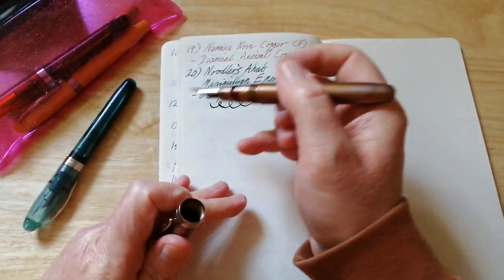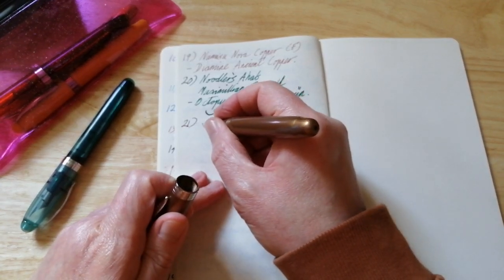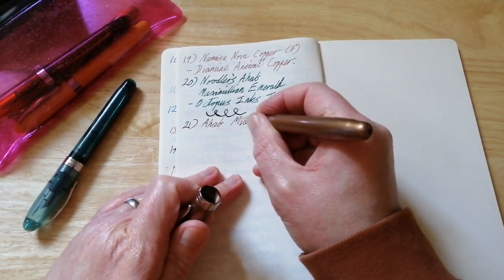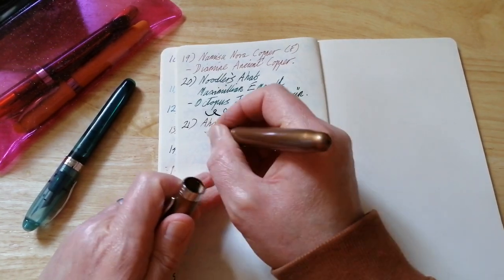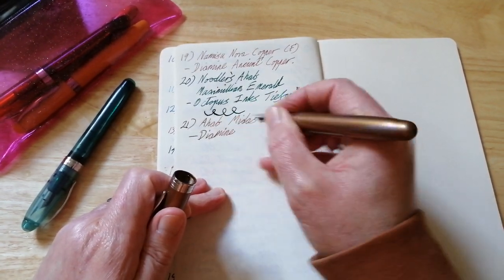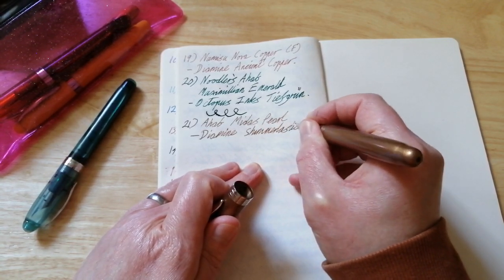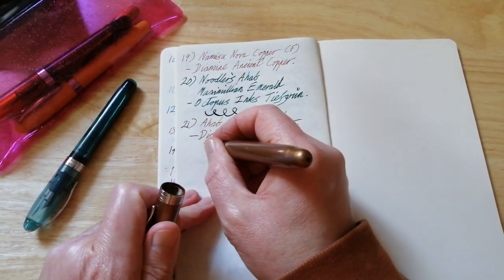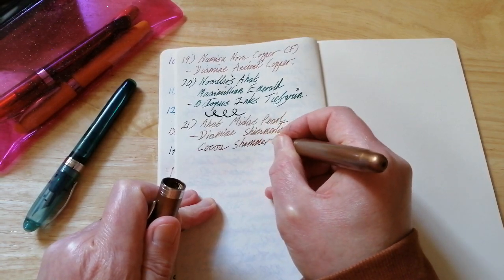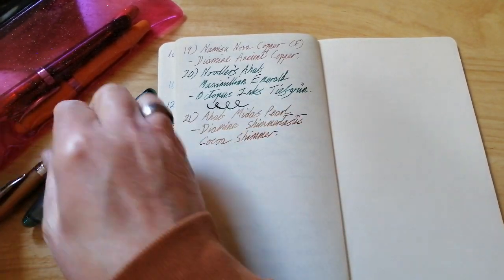Pen number 21. This is the Ahab. Again, these are all Ahabs. This is the Midas Pearl, and this is Diamine Cocoa Shimmer, Shimmertastic ink. We'll come back to these inks when they've dried, because these shimmering inks are really, really lovely.